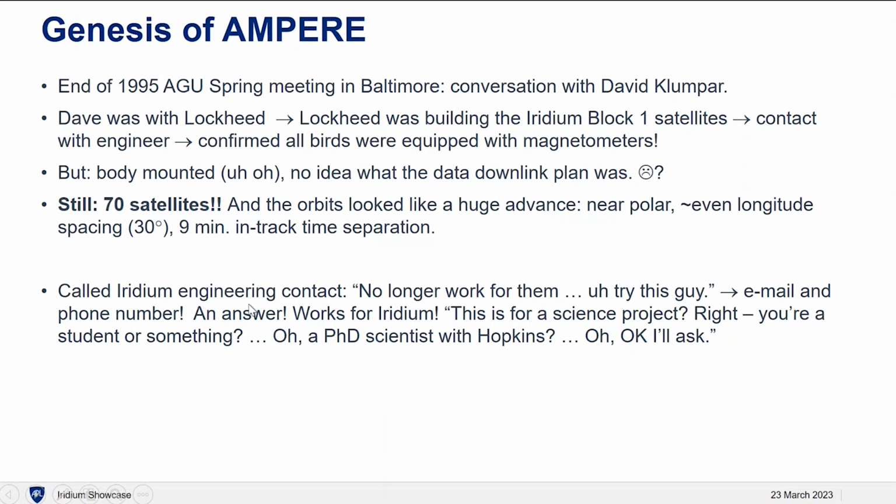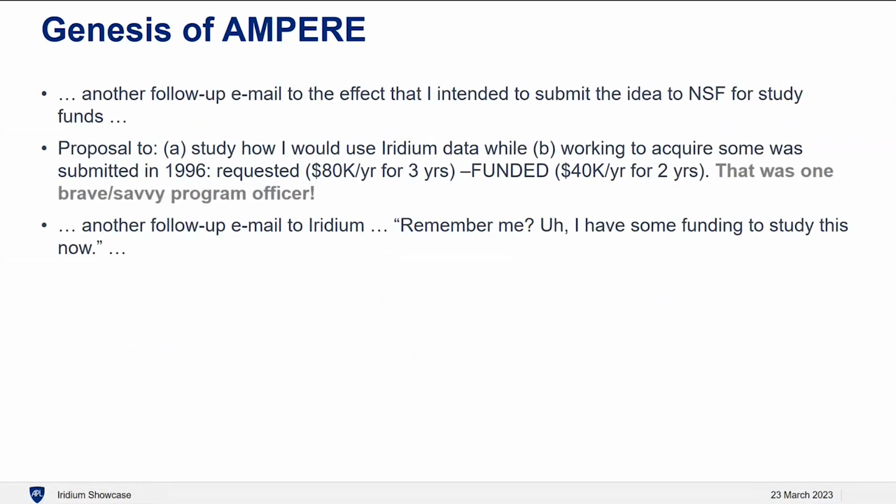So I called an Iridium engineering contact I got from David, and that person no longer worked for them. And he said, well, try this guy. So I emailed that person, and I got an email and a phone number. I called him. He actually answered the phone, and he actually worked for Iridium. "Ah, this is great. So this is for a science project. Right. You're a student or something." "Oh, a PhD scientist at Hopkins." "Oh, okay. I'll ask." Okay, so that's sort of how it got started.